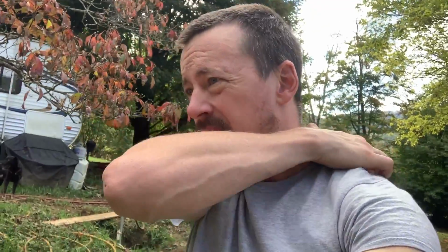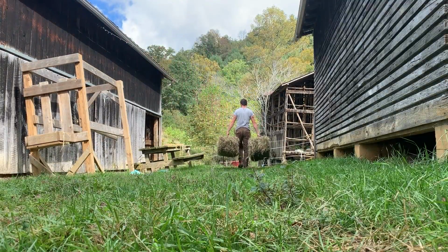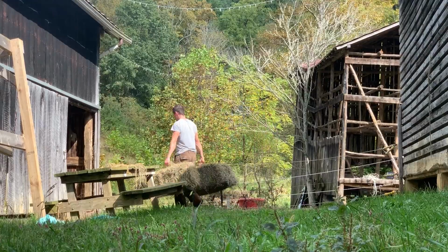I'm actually getting ready to go on a trip. I'll tell you about that as soon as I leave. So I'm carrying some extra hay so Grace can actually do the chores without having to lug those loads of hay over to the barn. That's probably the most physically demanding part. Trying to get things set up so it's not too crazy while I'm gone.